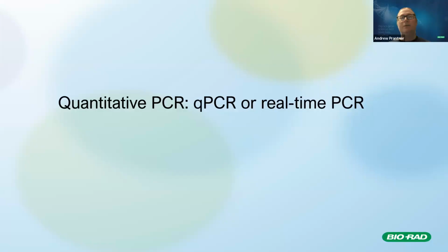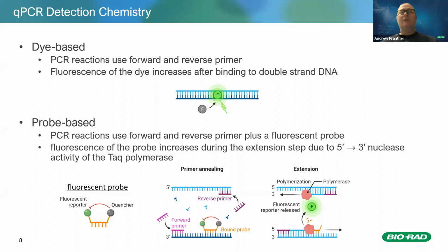So that's conventional PCR. Quantitative PCR, or qPCR, sometimes real-time PCR, is similar, right? It uses 2 different detection chemistries. One is dye-based, which is completely analogous to the conventional PCR, where you have a dye that gets into double-stranded DNA and the fluorescence increases. You can also use probe-based, which uses, in addition to a forward and reverse primer, a fluorescent probe that's typically got a reporter on one end and a quencher on the other end, so that at baseline it has very low fluorescence. And then during the extension cycle, as Taq polymerase comes across, its nuclease activity separates the fluorescence reporter and quencher, causing an increase in fluorescence with each additional cycle.